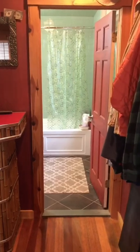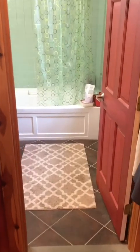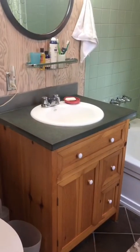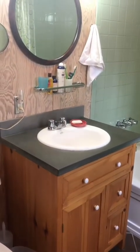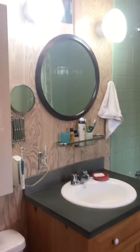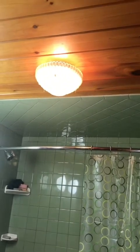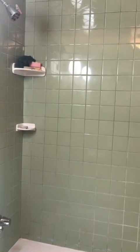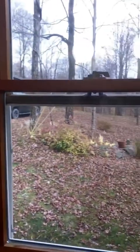Last but not least, we'll check out the full bathroom. Bluestone countertops, locally quarried. The round mirror that echoes the round windows. Vintage light fixtures. V-groove paneling on the ceiling. Vintage tile in the shower. Really fun, cute design choices. And lots of light.